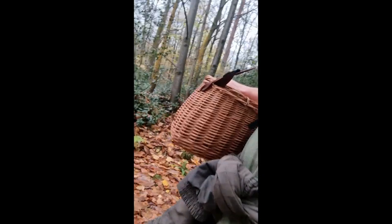Whoa. Must admit, that is one of the longest, hardest, but most enjoyable days foraging I've done in a very, very long time. Just me, no dog, no one else, and just on a mission to get these bad boys. Look at that. Nearly a very full basket. I mean, it's quite a big basket. Look at the size of it. So yeah, just walking back to the car now, but there is one last little spot where I might be able to top up the basket. So we'll see.